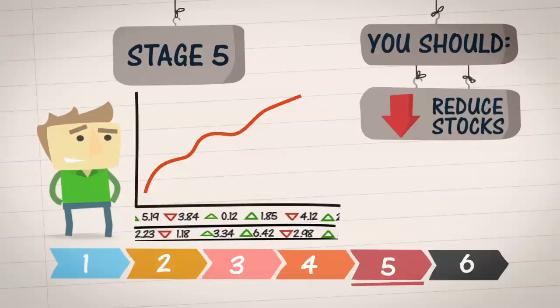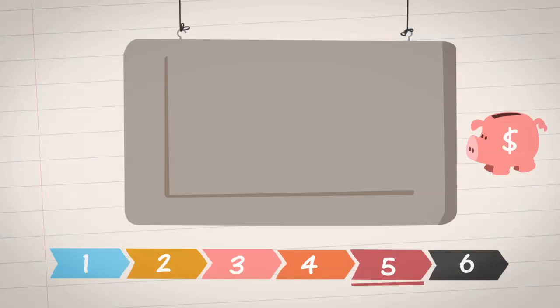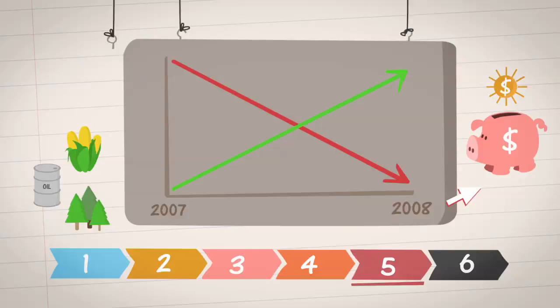In the 5th stage, as the market hits its ceiling and stock prices are maxing out, you should look to reduce your stock holdings in favor of more commodity ETFs. For example, when the stock market declined in late 2007, stocks dropped significantly, but commodities continued to climb. Meaning, if you had swapped stocks for commodities when the market was peaking, you would have avoided losses and made a profit, even as the stock market weakened.